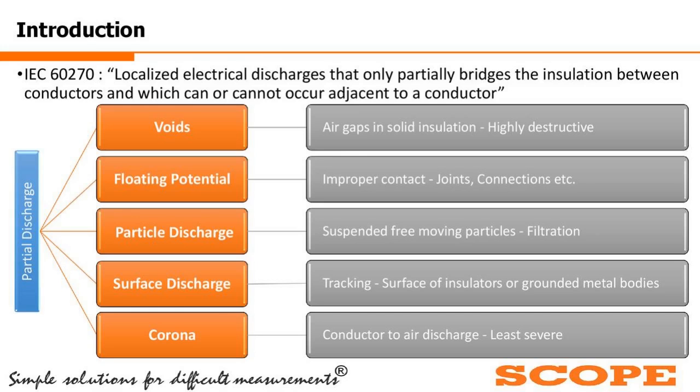It's just that over time, when the insulation grows old, the void starts getting even bigger. It starts penetrating more inside that particular cavity, and that cavity starts growing large. In that way, it becomes highly destructive, because once it is there, it cannot be eliminated, and over time it can be highly detrimental. That's why it is recommended, if a void is there, you address it, or at least you keep a close watch on it.